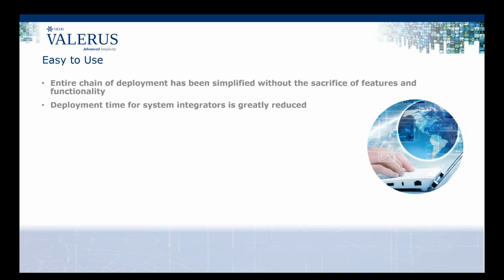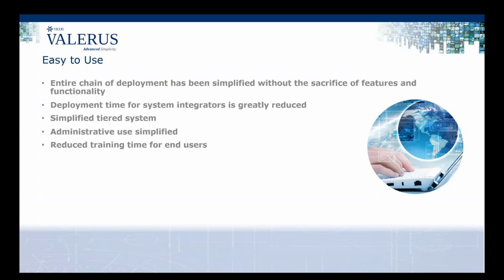We really wanted to focus, based on customer feedback, on the deployment time for system integrators. We want to make sure that that's reduced, with setup wizards, making it very simple to get set up and running. We have a simplified tier system, a 3-tier system that I'll talk to you guys about here in a second. The administrative use has been simplified as well. And really reducing training time for the end users.